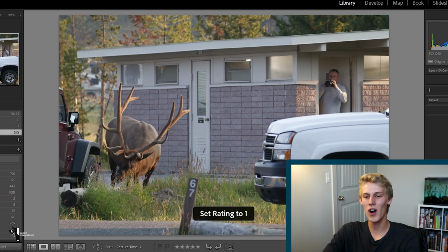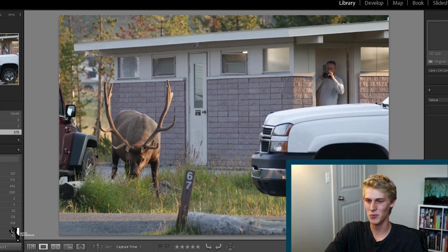Well, okay, we'll rate it a 1. This is where I would use the 1 key. The 1 just means save it. Not a good photo, but there's something funny about it. You just got to save it. That's when I use the 1. Have yet to find a use for the 2 button.